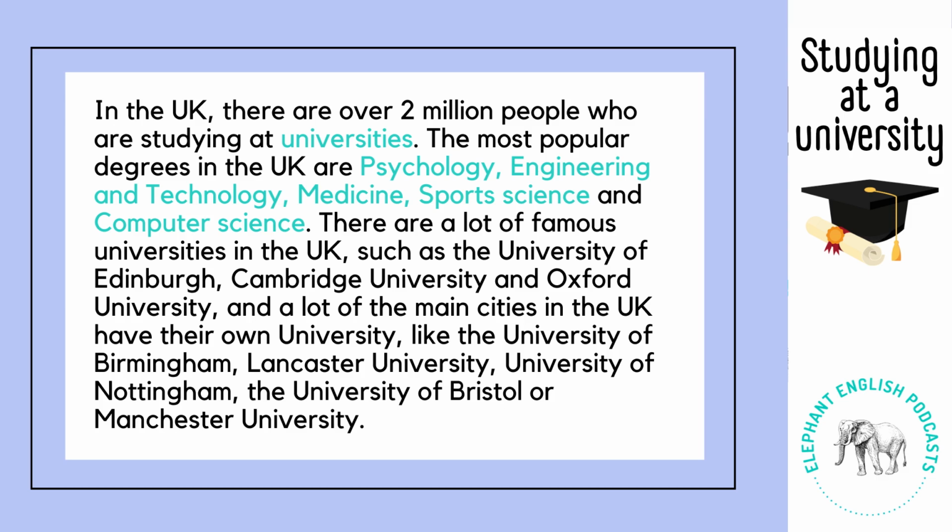There are a lot of famous universities in the UK, such as the University of Edinburgh, Cambridge University, and Oxford University. And a lot of the main cities in the UK have their own university, like the University of Birmingham, Lancaster University, the University of Nottingham, the University of Bristol, or Manchester University.